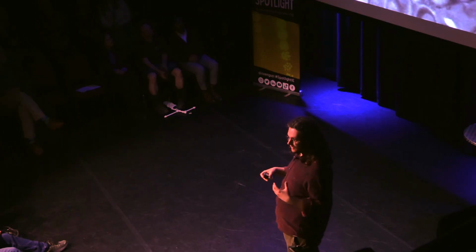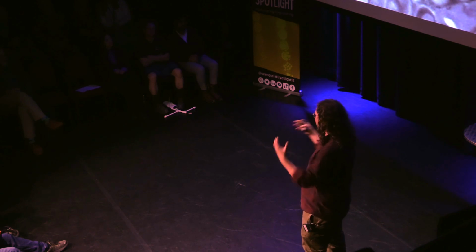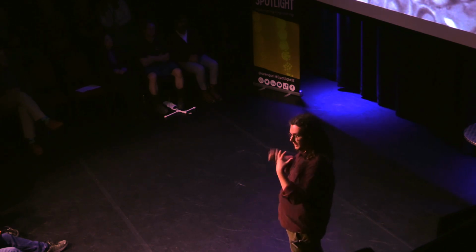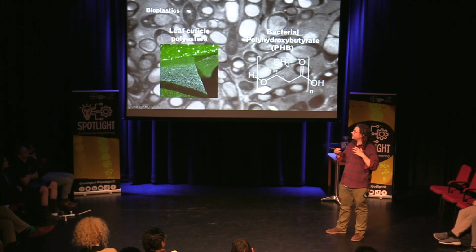It's a completely biodegradable plastic because the bacteria make it so that they can eat it again later. And there's lots of bacteria that live in the soil and things that both produce this plastic and also eat it. So it's completely biodegradable plastic. It won't produce these microplastics and things too.